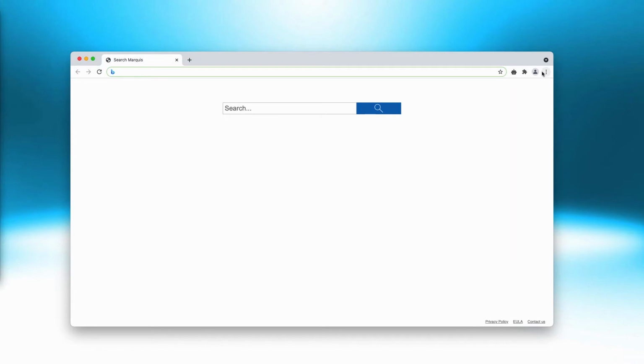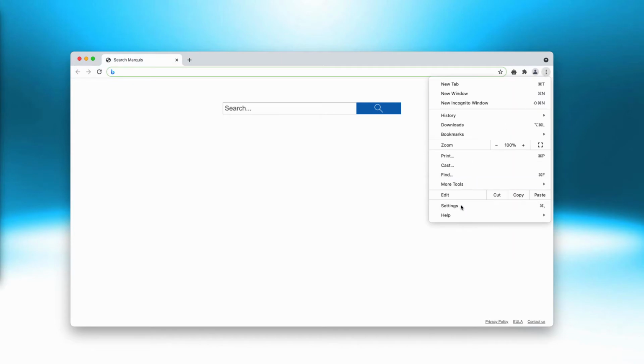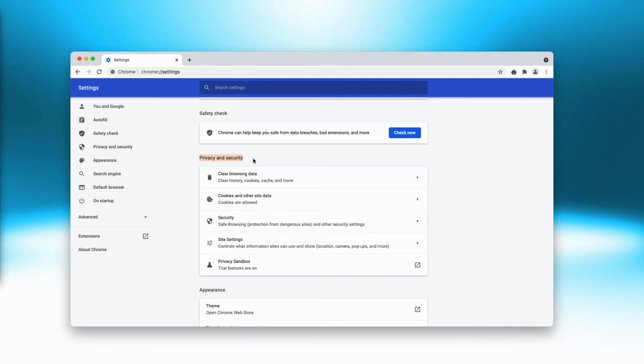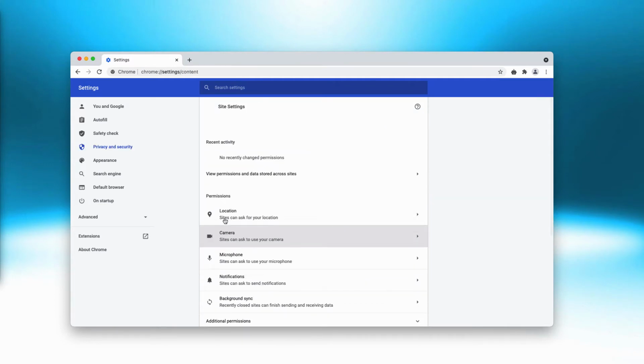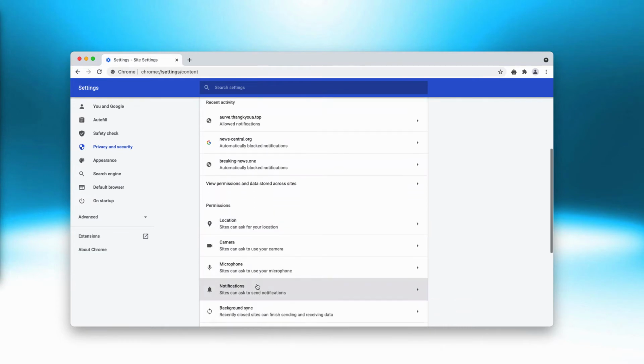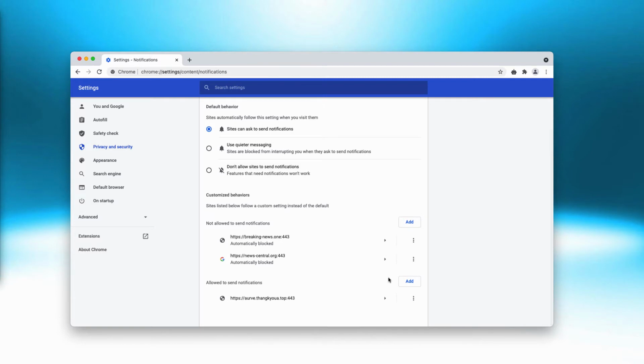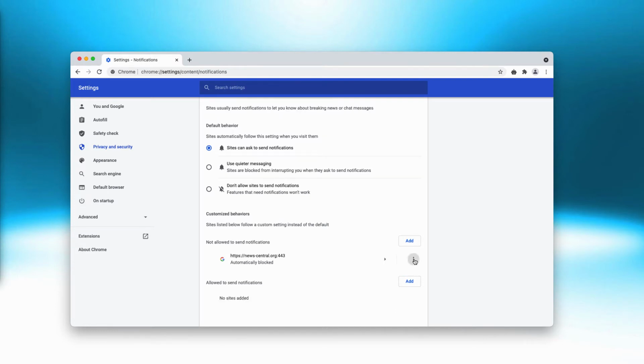For this purpose, go to the menu of your browser, go to Settings, scroll down to Privacy and Security, click on Site Settings, then in Permissions you need to choose Notifications. Go to the bottom of the list and find this Thangkyoua.top site. Click on this button and remove the site from the list, as well as other junk sites that you find here.